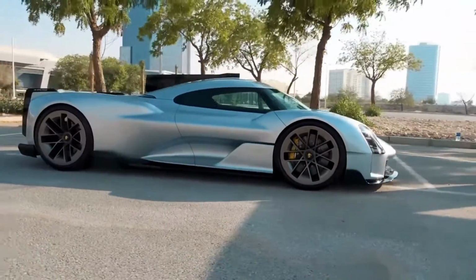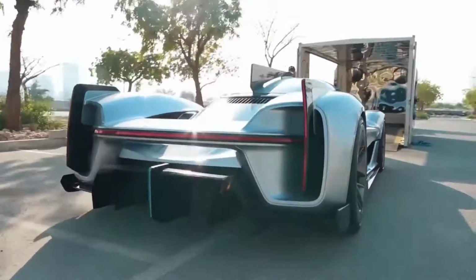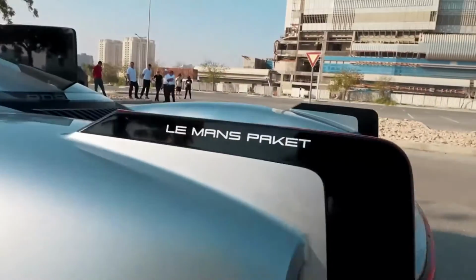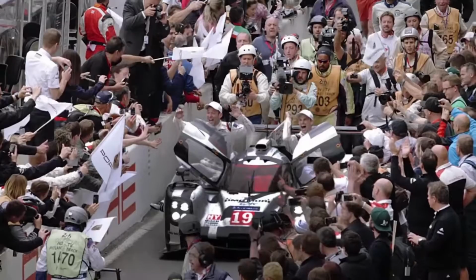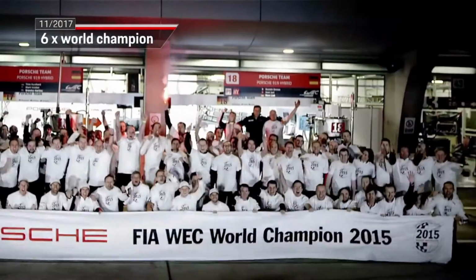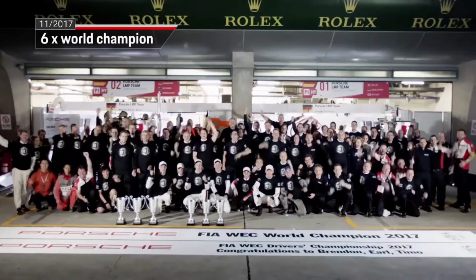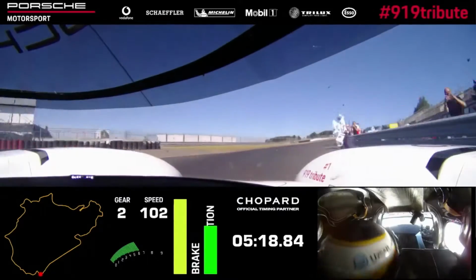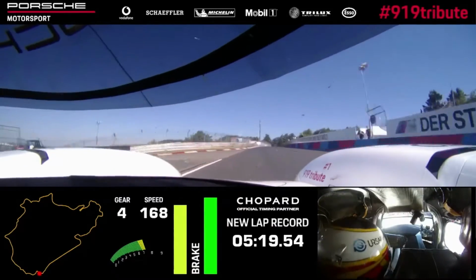The Porsche 919 Street was developed on the basis of one of the fastest and most successful racing cars of the 21st century, the 919 Hybrid. The 919 was Porsche's latest chapter of success in its great motorsport history. It won the 24 Hours of Le Mans 3 times in succession from 2015 to 2017. To cap this achievement in 2018, it lapped the Nürburgring Nordschleife in an Evo version in just 5 minutes and 19 seconds, which of course was a new lap record.